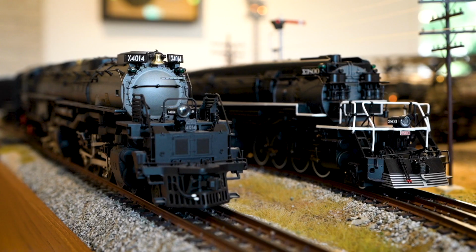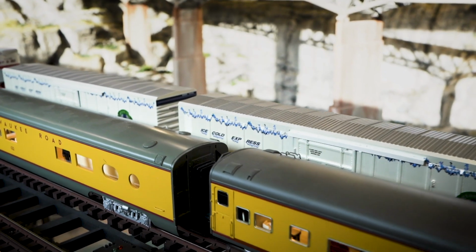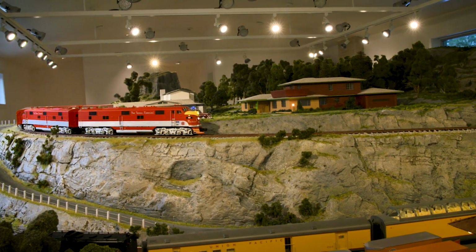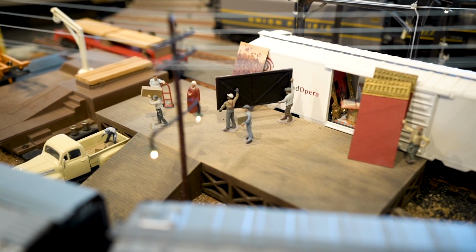renovation. TW Trainworks created the layout, which took more than 9 months to build in Trainworks' Dallas studio. The completed display was shipped to Houston and hoisted in pieces through a hatch in the floor. The entire layout took a week to install.